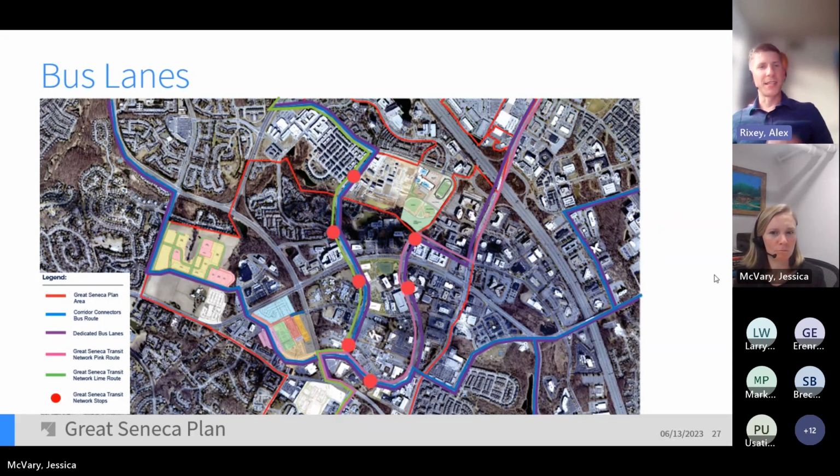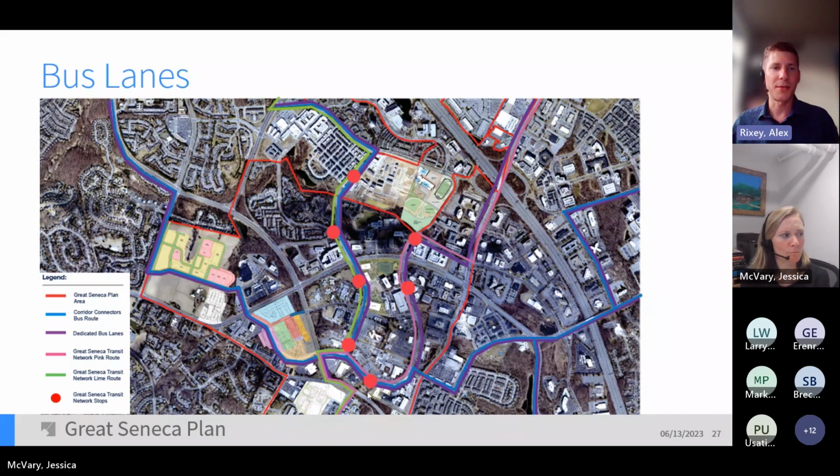Okay, so moving into the next topic, and maybe in support of some of these other changes, is the idea of providing some of those other options. These are the dedicated bus lanes that we're evaluating currently. The red dots show the Great Seneca Transit Network stops that were shown at a higher level before.